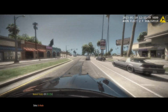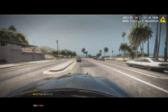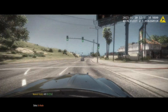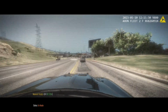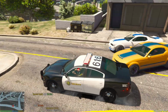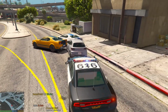We haven't had a pursuit in a while. Pursuits are always my favorite in LSPDFR. You know, I'm definitely into it when I don't talk during pursuits. They just collided into a vehicle. Actually, this will be good right here.